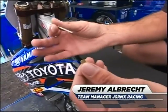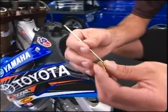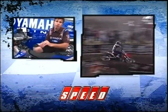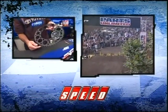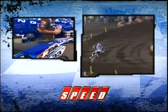All right, this week's Tech Tip, I'm going to talk to you guys about jetting. We're actually at the altitude, so this is a bigger needle and a smaller main jet, and it's going to restrict the fuel to lean the bike out so it doesn't use as much fuel. And then we're also going to put on a bigger sprocket for the hills, because in the altitude it doesn't have as much response, so this is going to help pick that up.